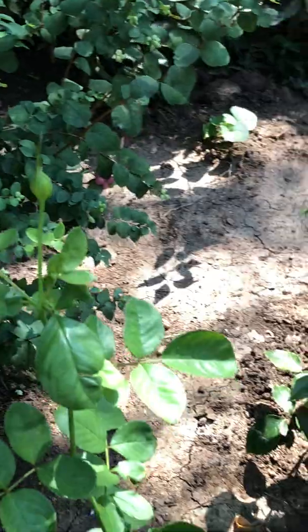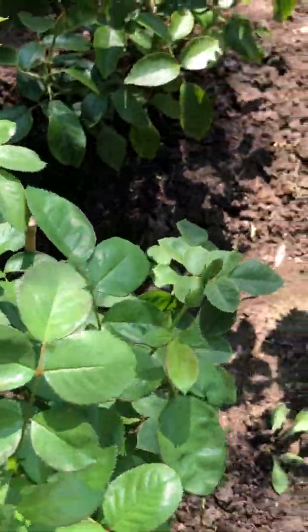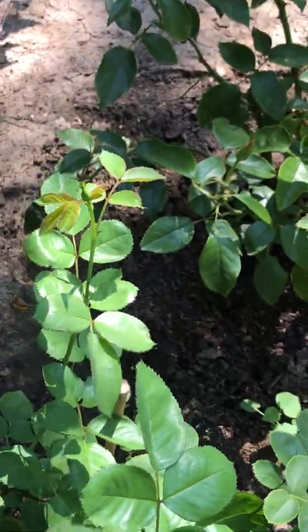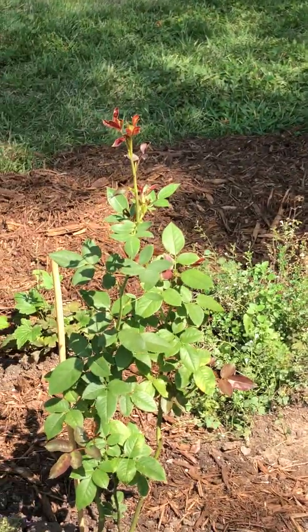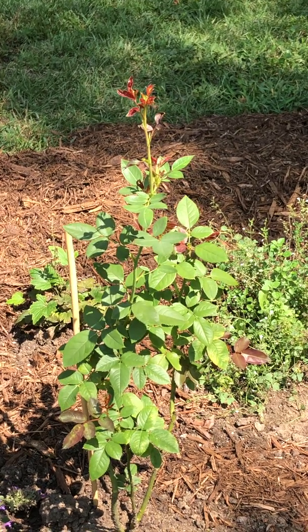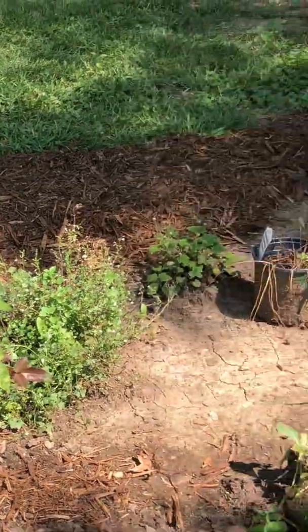I have more roses coming, so this is going to be Twilight Zone. I've got several buds on this one, but not blooming yet. It hasn't bloomed yet, so I'm excited about that. I also have over here, this one right there is Poseidon, also known as Neptune. So that one's going to bloom here pretty quick.